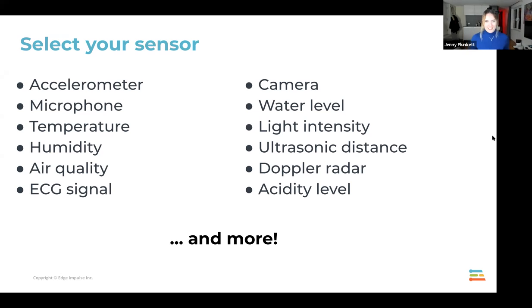This is just a short list, but we have quite a few examples already of embedded machine learning that uses accelerometer data for things like gesture recognition or fall detection, as I mentioned before. Microphone for things like Hello World keyword spotting. Things like Google and Siri all use embedded machine learning for keyword spotting on the edge using microphone audio data.